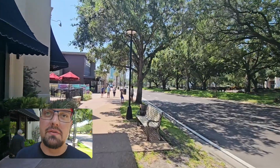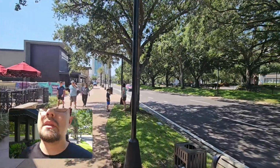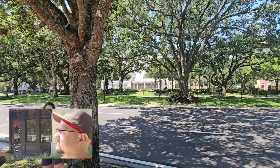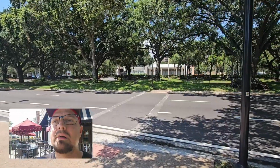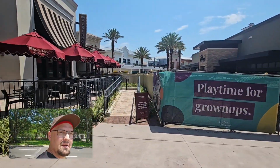The convention center is right over here, too. Not that far away from the Point. Del Frisco's across the street. That way. Looks like they're doing some construction over here.